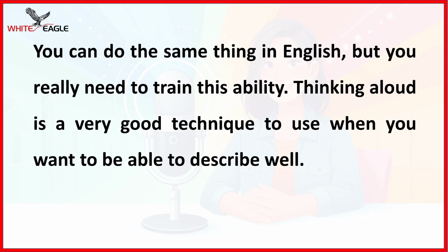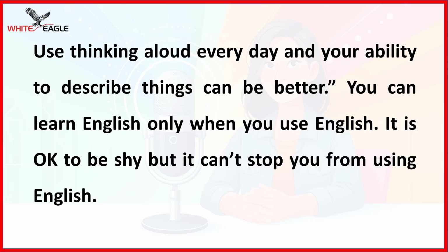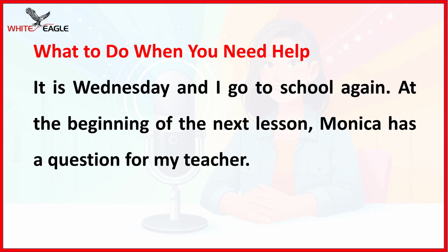Thinking aloud is a very good technique to use when you want to be able to describe well. Use thinking aloud every day, and your ability to describe things can be better. You can learn English only when you use English. It is okay to be shy, but it can't stop you from using English. What to do when you need help?